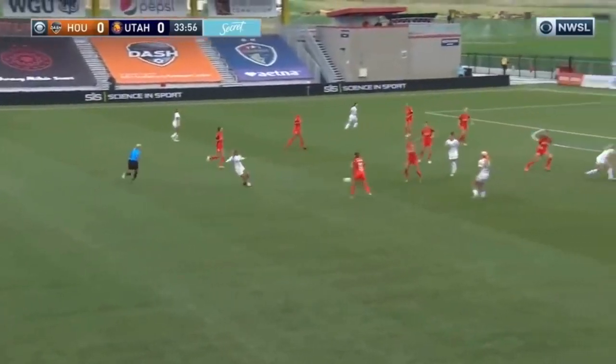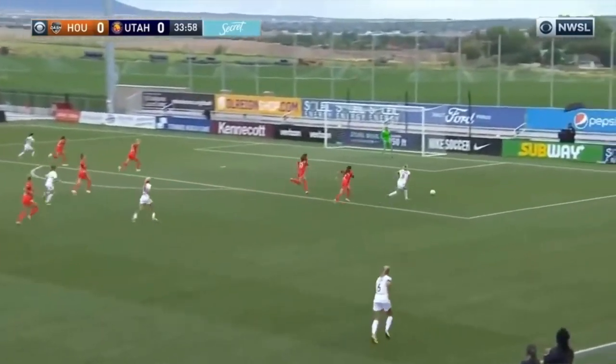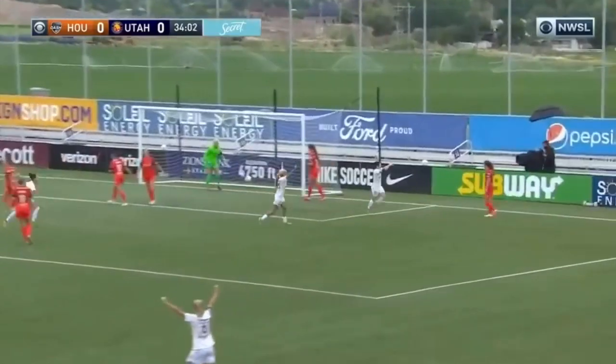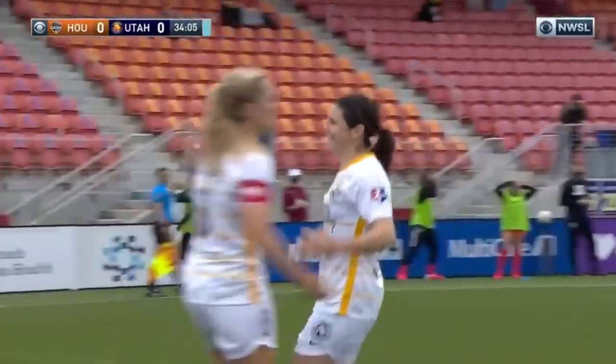But Utah had a good response. They scored 3 goals. This one was a great team effort. Lola Labonta had a fantastic through ball to Amy Rodriguez, who just took it down to the end line, played it across the box to Diana Matheson, who got her first goal since like 2018.